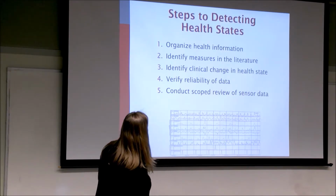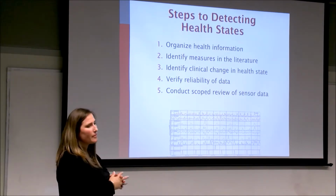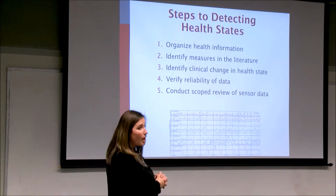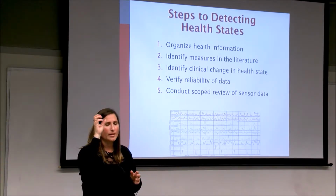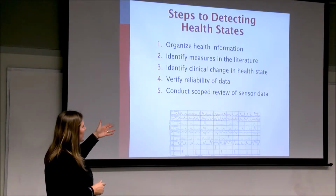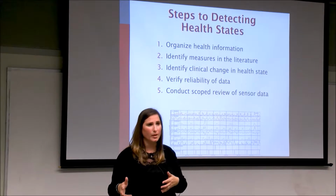Okay, so that's our figure for clinician in the loop. So there are 5 steps that I take when I am analyzing raw sensor data. So those lines and lines of data that are date and time stamped with the sensor labeled. So the 5 things that I do to detect changes in health states as a nurse would.